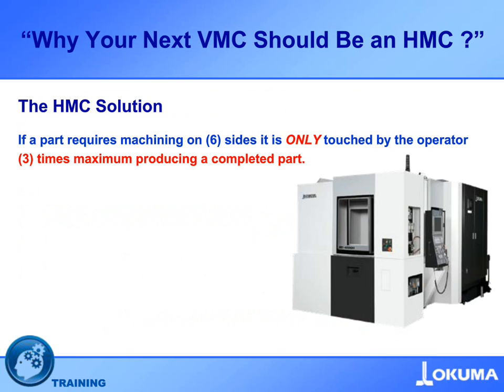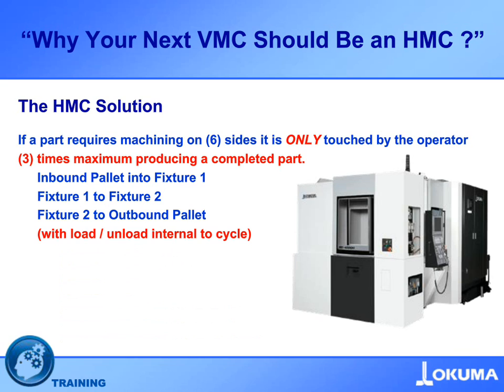That's the question. Let's compare this to an HMC solution for just a minute. If a part is machined on 6 sides with a horizontal machining center, it's only touched by the operator 3 times. If you're touching it more than that, you need to consider your setups a little more closely. Basically I'm inbound to the pallet, to fixture number 1, fixture number 1 to number 2, fixture number 2 outbound, and I'm going to get paid for that part then. With load-unload internal to the cycle, and this can be accomplished in 90% of the applications that I've seen. Why not look at it this way? Again, it's the way we've always done it.